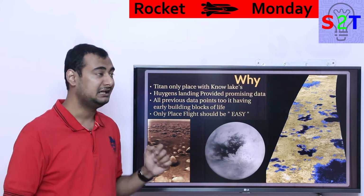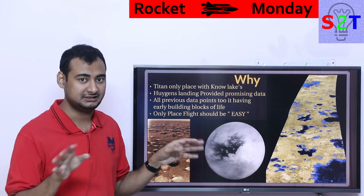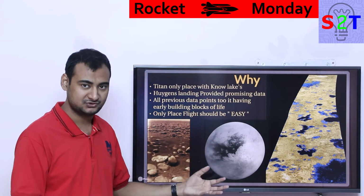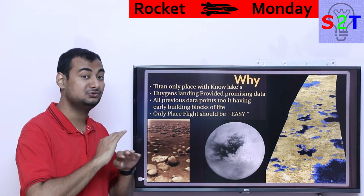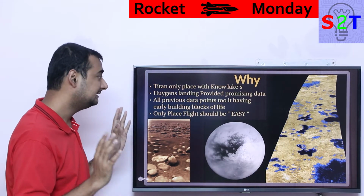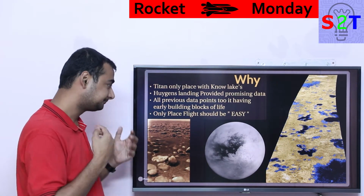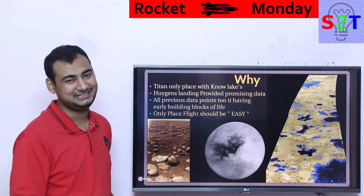This is completely different. We have no clue, no context, nothing, just zero, with an active environment, with an atmosphere, with ingredients for life. So we do not know anything. Fundamentally, it's very intriguing. That's why the mission was selected and chosen. And then technically speaking, it should be easy to fly there.